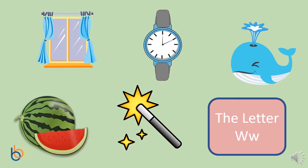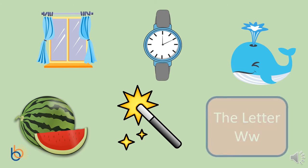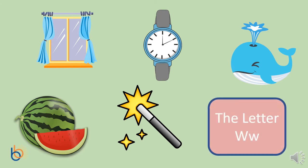Can you help me name all of these pictures? All of these pictures have one thing in common. They all start with the letter W. Are you ready? Let's say them. Window, watermelon, watch, wand, and a whale.